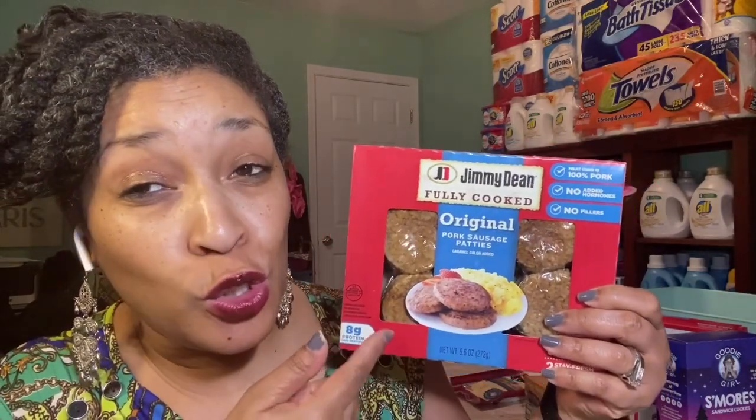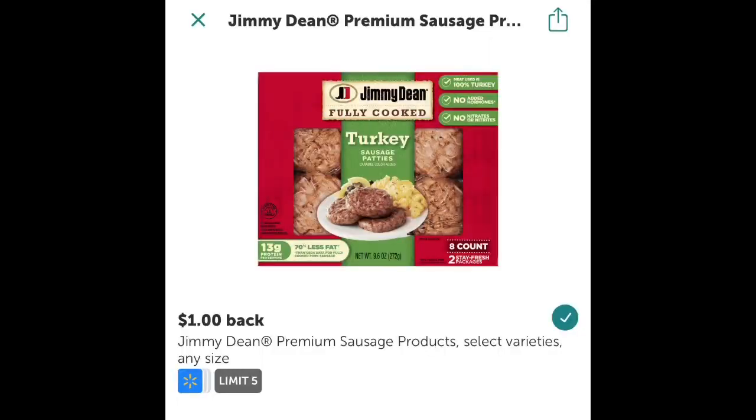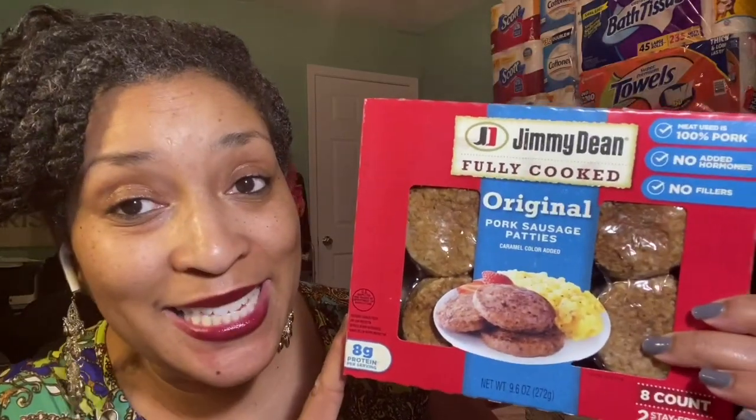Next rebate, guys, was on the Jimmy Dean fully cooked sausages. These were priced $3.12 in my Walmart. I did have a 50-cent coupon from the 3/7 save insert, dropping the cost to $2.64 in store. There is a $1 Ibotta rebate, making the final cost only $1.62 for the fully cooked Jimmy Dean sausages. Y'all know how I feel about getting rebates for food, okay?